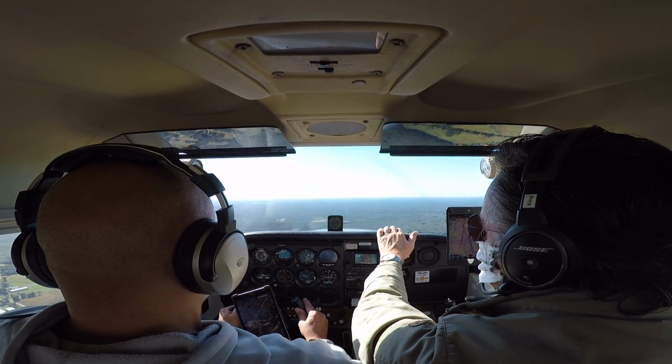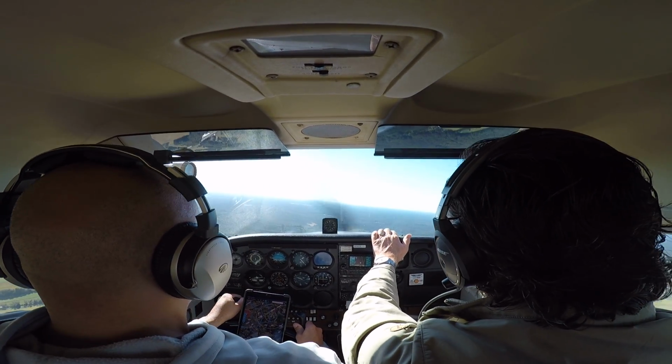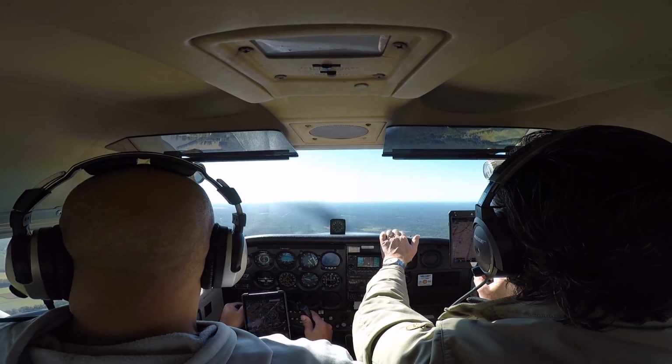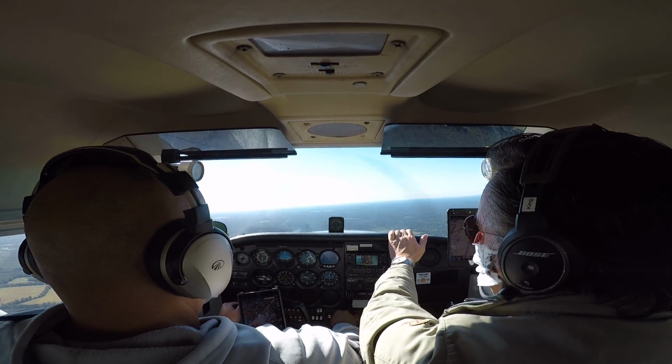Let me just look this up again so I don't tell you something incorrect. We're going to add half of the gust factor though, not half of the wind speed, half of the gust factor to our landing speed. So it says, yeah, it's 7 knots. So let's just say we would add 4 knots to 65 if that was our target.